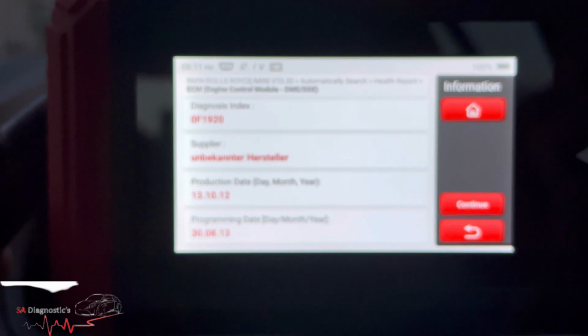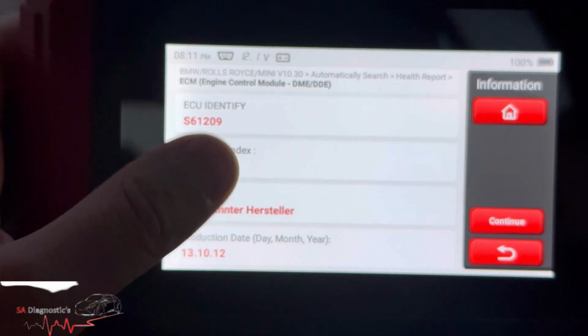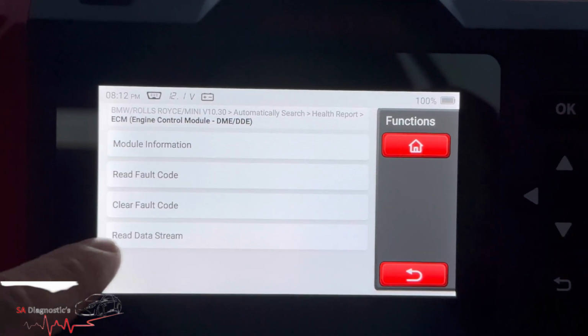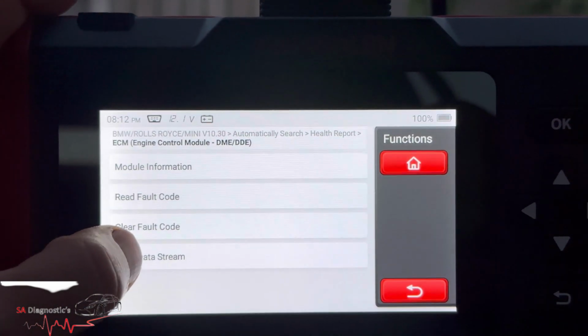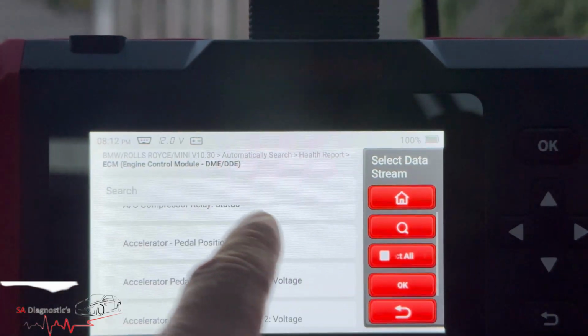So the last programming that was done on this engine was 30th at 8:13. Okay, production date was that time, which is good information to know. So like we said, these are the information that it's giving us. Read data stream is your like live data in that sort of sense. So I like the fact that you can search for it as well.